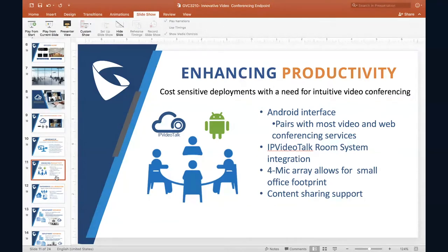The GVC3210 really allows you to take any ordinary meeting space and push it into that virtual collaboration level that we want. Its four-mic array allows for a small office footprint where you don't need so many wires and separate hardware and microphones all over the table. And of course, content sharing support, which we talked about earlier in the previous slide. It's just a better way to visualize and follow what the presenter is saying. All of this is really important for powerful and productive collaboration.